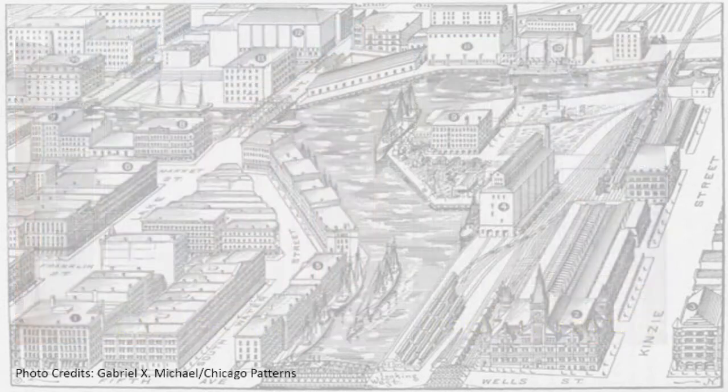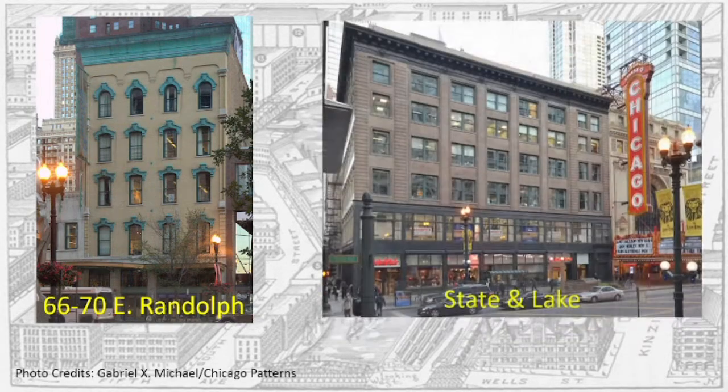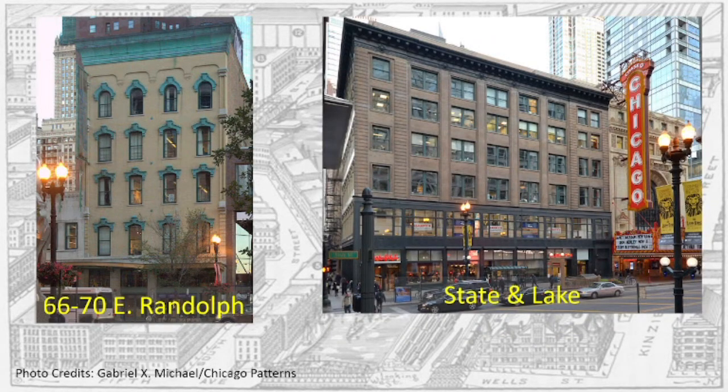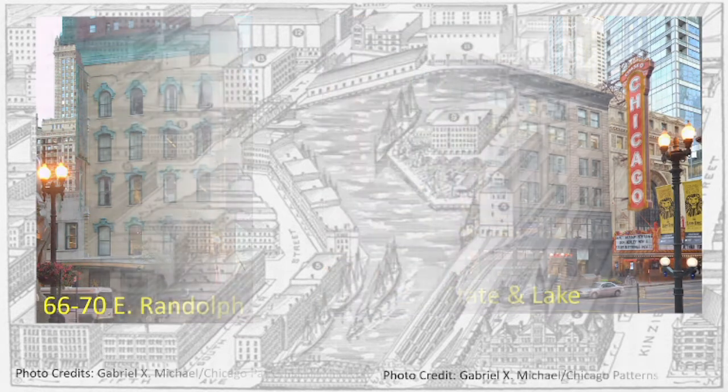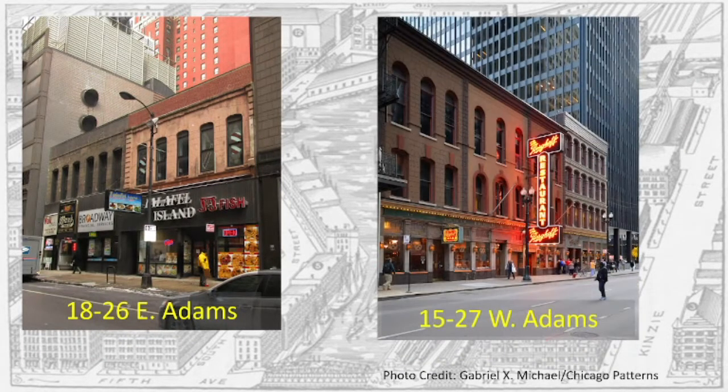Across the street from the Cultural Center, this is a building that stands mid-block between Michigan and Wabash. And next to the Chicago Theater, John Van Osdel's Page Building is also a landmark. And these post-fire buildings are on Adams Street, east of State. And west of State, the Berghoff restaurant occupies the second largest collection of remaining post-fire buildings.